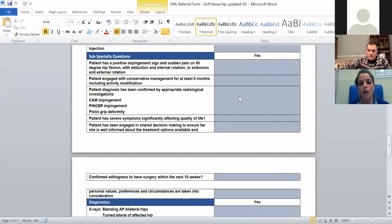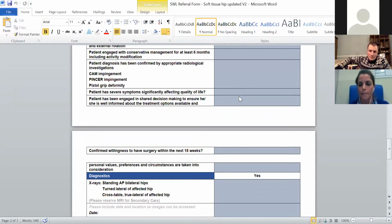But also one of the very important things is the shared decision making. So has the conversation been had with the patient that should this lead to a surgery or an intervention, would that be something they would like? And if they wouldn't, then maybe we need to think of something else for them.